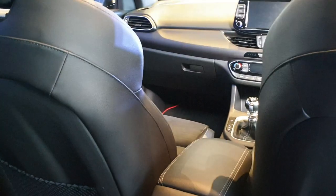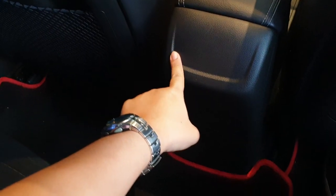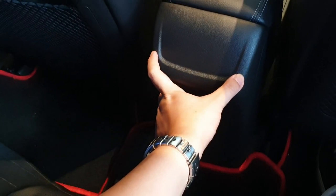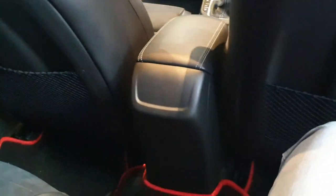Here, firstly, I do not know how effective the front aircon vents are. And I'm reminded by this depression here telling me that there was supposed to be a set of rear aircon vents here that they had deleted. So this one, I absolutely don't understand.